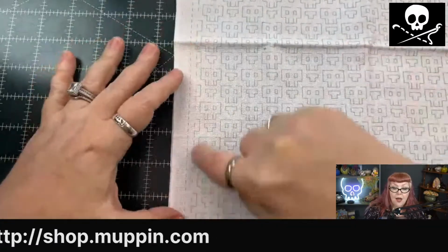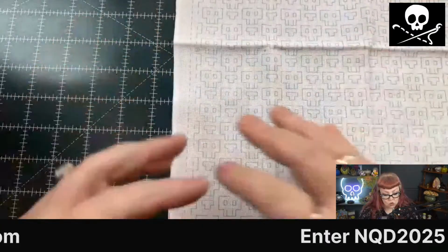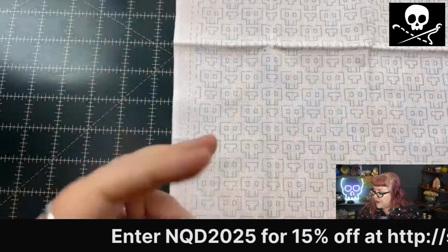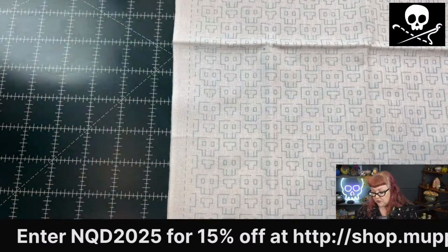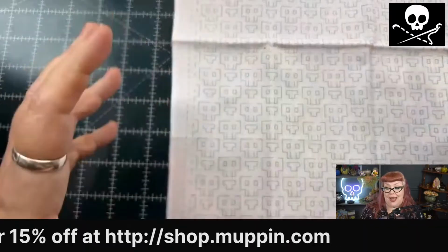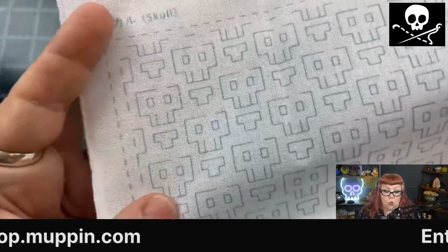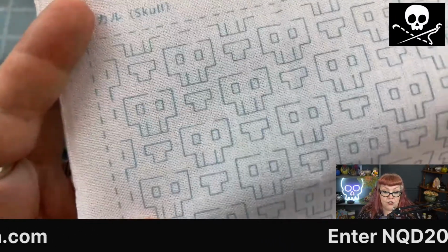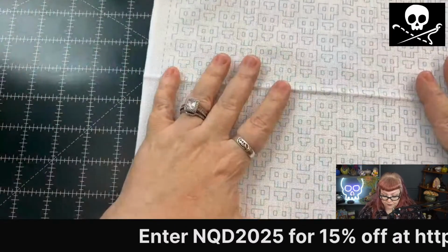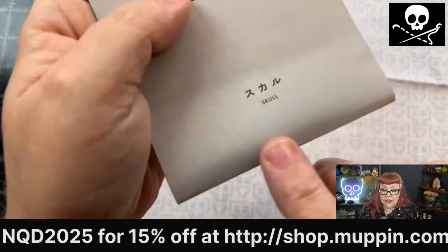And so you go up and then down, and then up and then down. And that's how you order your stitching to have this all over effect, which is called hitomezashi, right? It means one stitch pattern. And this one, being the skull, is the one that I'm going to do first, which I'm very excited about. So we have the skull pattern, okay?